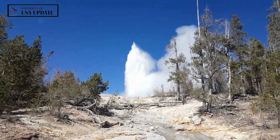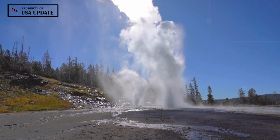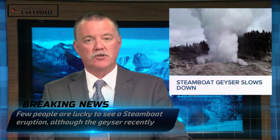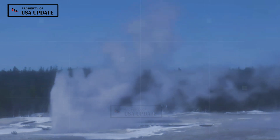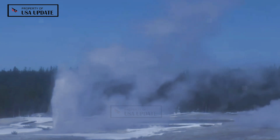With eruptions so massive, the water in nearby Cistern Spring gets sucked into Steamboat's plumbing to be pushed out of the massive geyser. Few people are lucky to see a Steamboat eruption, although the geyser recently went through an active period with 48 eruptions in 2020. It's calmed down since then, but Steamboat has always been unpredictable, adding to its allure.